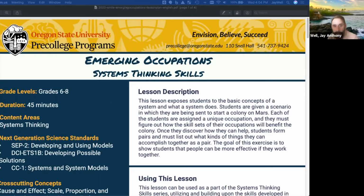In this lesson, as you can see here, students are given a scenario where they're going to be sent to start a colony on Mars. Each of these students has a unique skill set through their occupation. We provide some cards to present those occupations to students, or students could choose their own occupations if they have a good understanding of the skill sets within those occupations. It gives them an opportunity to learn about that occupation, to think about what a person in that occupation does, and then to start talking about making a system between different occupations.